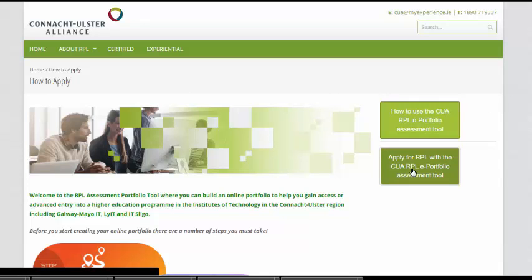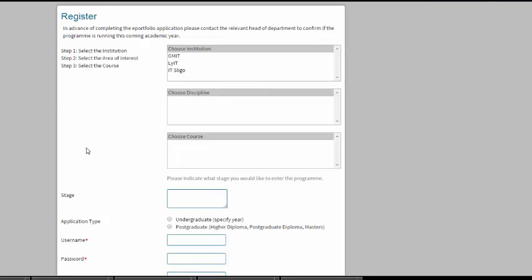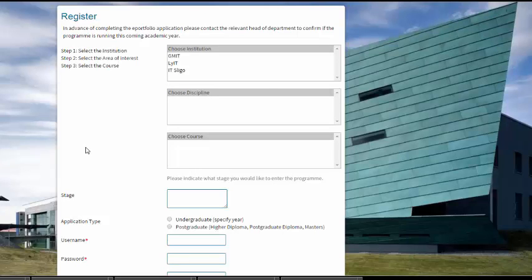Here we use Apply for RPL. We click here. This brings you to the registration component and will bring you into the application tool. At this page, you should read these three steps. These reiterate what you should have read from the website. When you come here for the first time, you will need to register. Click here, create your e-portfolio, and it will bring you through to the registration page.